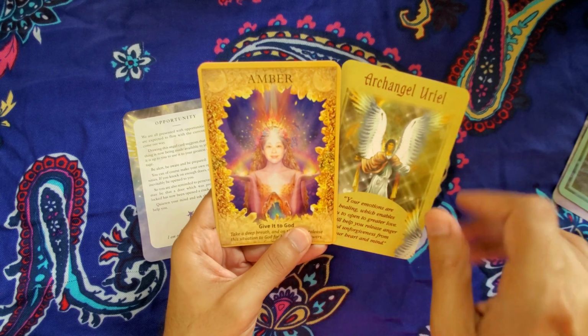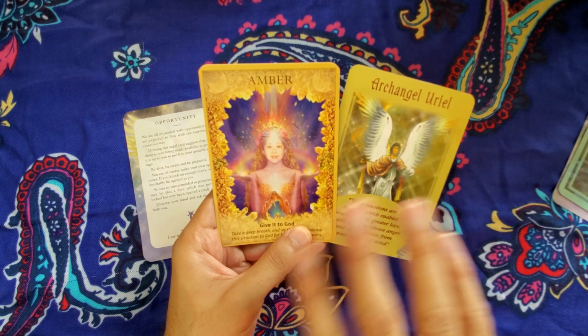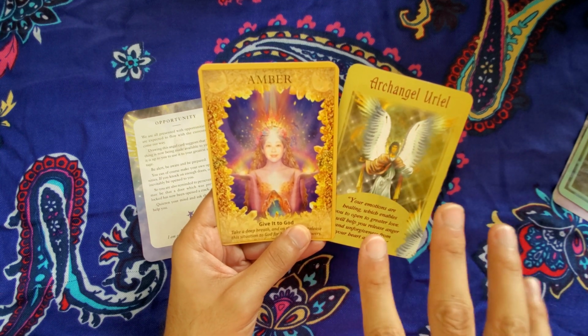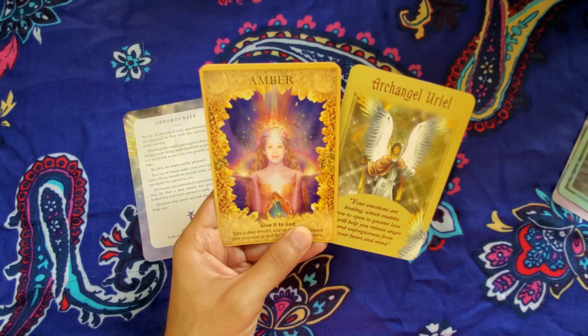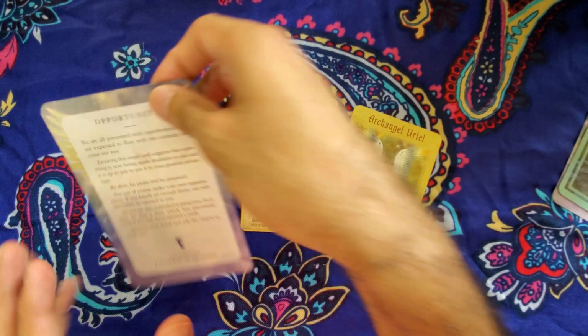So no wonder that you get the card about healing and releasing and letting go. That means in the past you manifested scenarios that didn't resonate with you and didn't make you feel good, and now it's time to let them go and open yourself up to love and allow the opportunities to flow into your life.